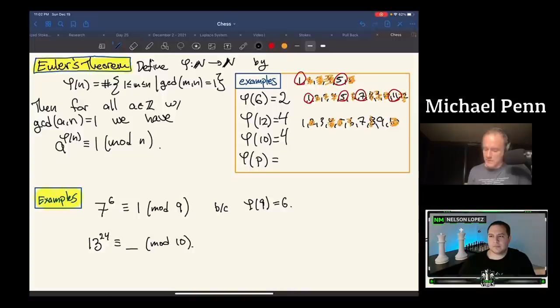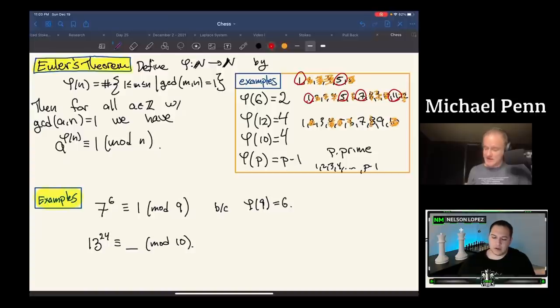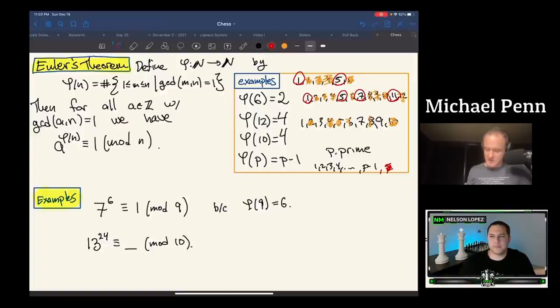And then here's one more. So if p is a prime, then the answer is always p minus one, because every number, one, two, three, four, up to p minus one, they're all relatively prime to p because of the definition of a prime, it only factors into one and itself. So the only one you throw out is itself. And Euler's theorem is a general case of this thing called Fermat's little theorem, which has to do with the primes for what it's worth.